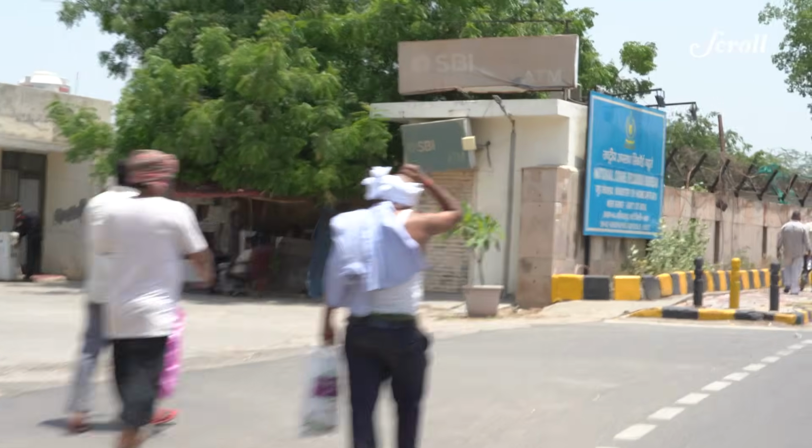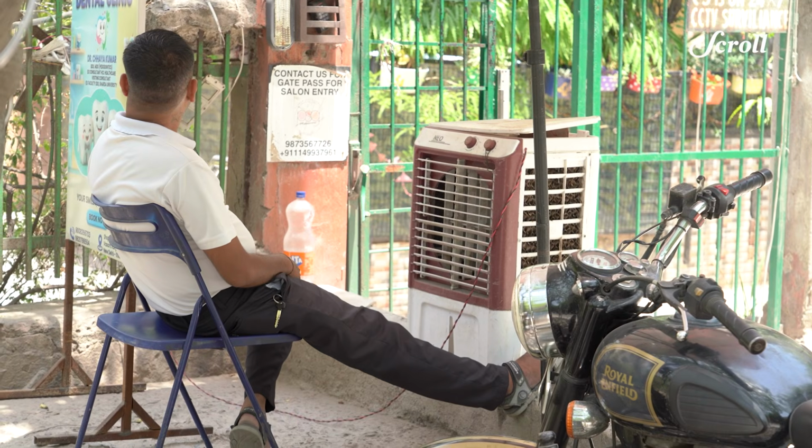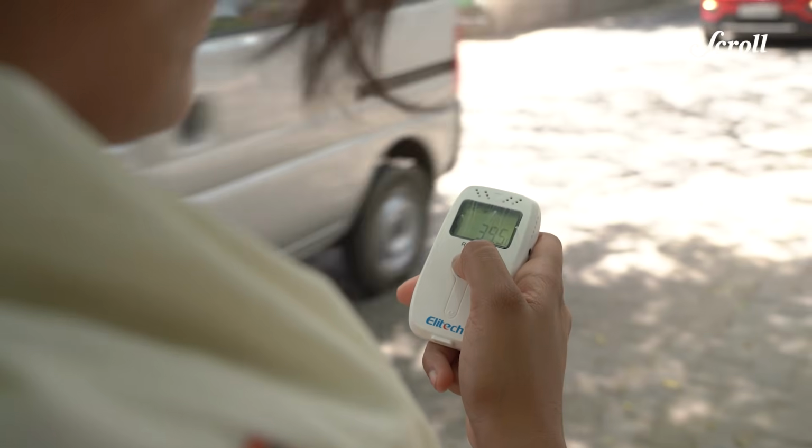So density of housing and temperatures, how are these two really connected? To find this out, we are visiting 4 localities in Delhi. Between 12 to 1 in the afternoon, which is usually the hottest time of the day, we'll be recording temperatures of 2 adjacent localities. For this, we'll be using this device called a data logger, which is going to tell us the ambient temperatures in real time.